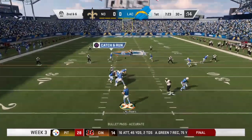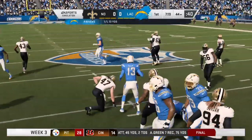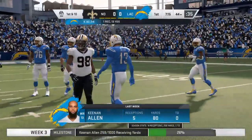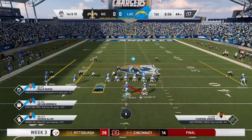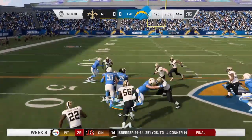From the 30 on 2nd down. Rivers looking for Allen. He's got him on the slant. And they'll get it up just short of the 45 at the 44. A gain of 13. It's a 1st down. A quick check on the numbers for Keenan Allen from last week. 5 catches, 80 yards.